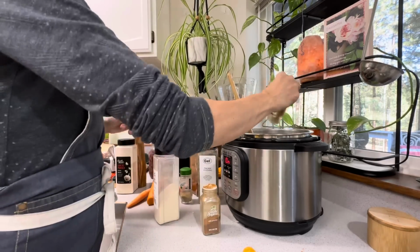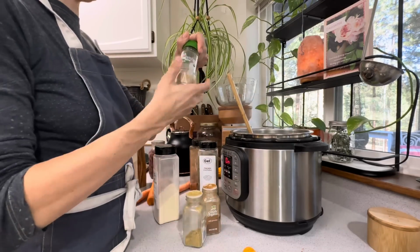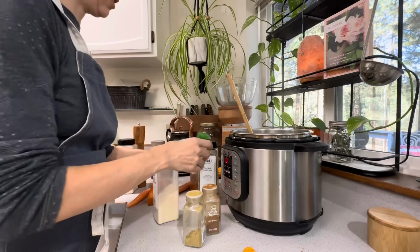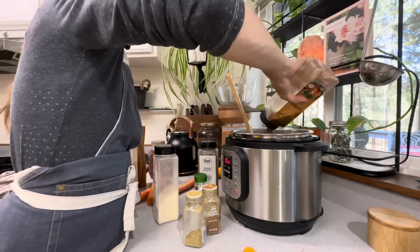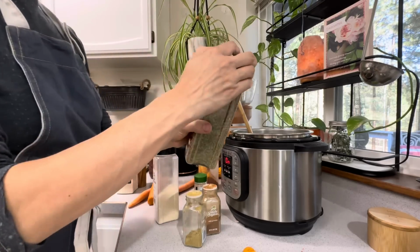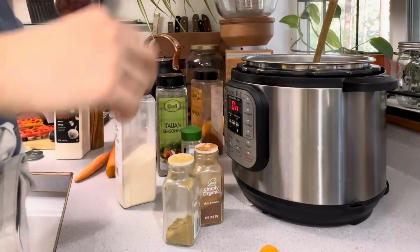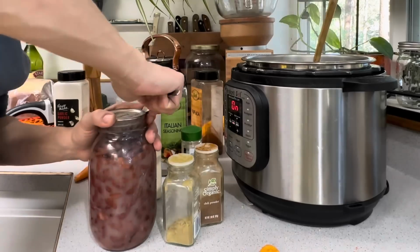About a teaspoon or so of cumin. Just go as much as you want. We're also going to do about a teaspoon or so of coriander. Okay, then we're going to do about 2 teaspoons of paprika and some Italian seasoning. And then we're going to go in with our homemade stuff.